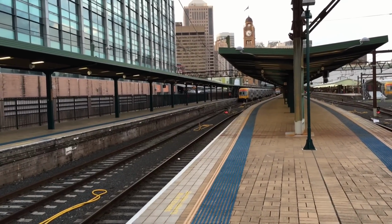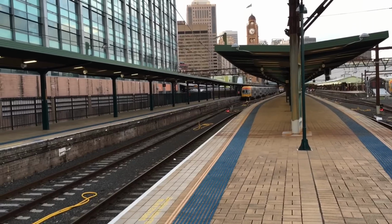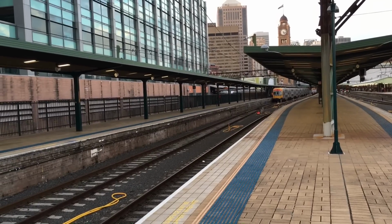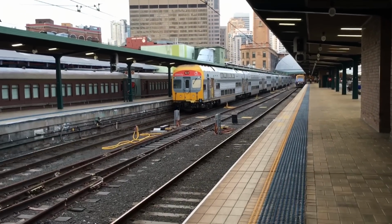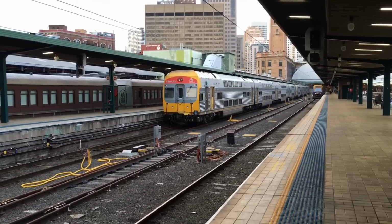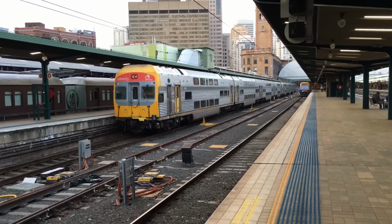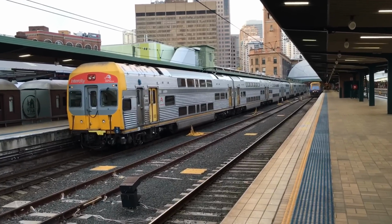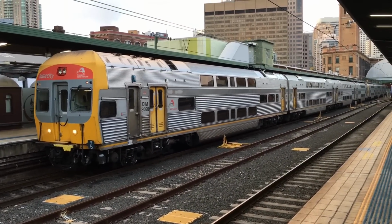The remaining 8 cars on platform 1, V5 leading and V9 trailing, will now form a Lithgow service departing shortly. V5 and V9 now departing for a Lithgow service.